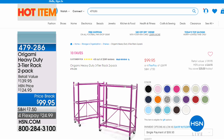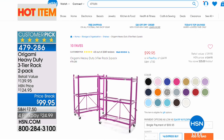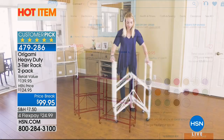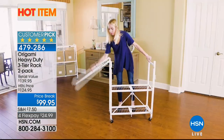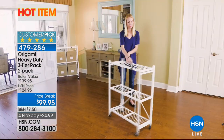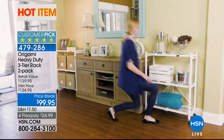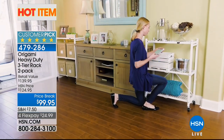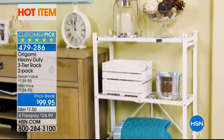As always, when you're on hsn.com, don't forget about our daily hot items. One of our hot items today is the heavy duty three-tier rack from Origami, a big customer pick and great colors for you to choose from. As you can see, they come to your door assembled and ready to go. You just pop them open and you start organizing your kitchen or your bathroom or your laundry room or the garage. Wow, that's under $100 today with 4 flexible payments. So you can shop that and all of our hot items on hsn.com.